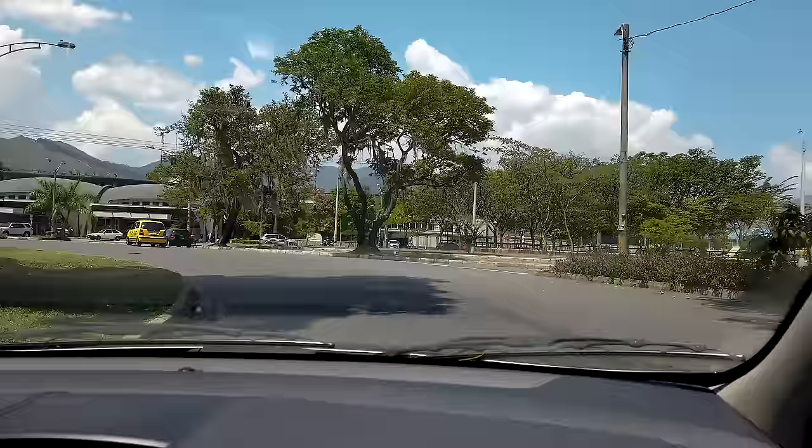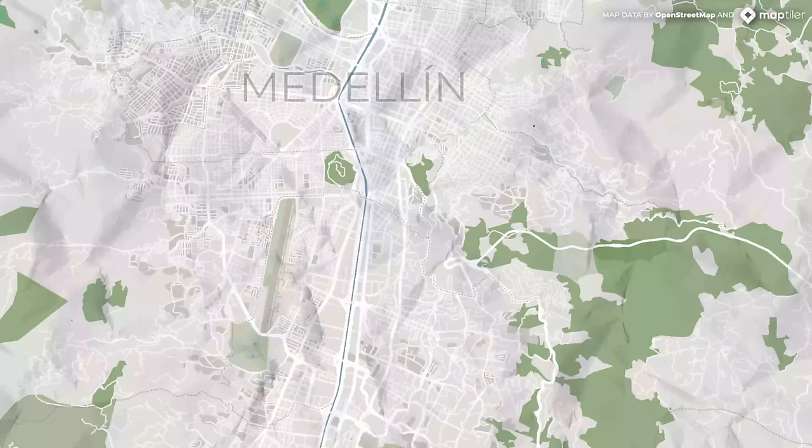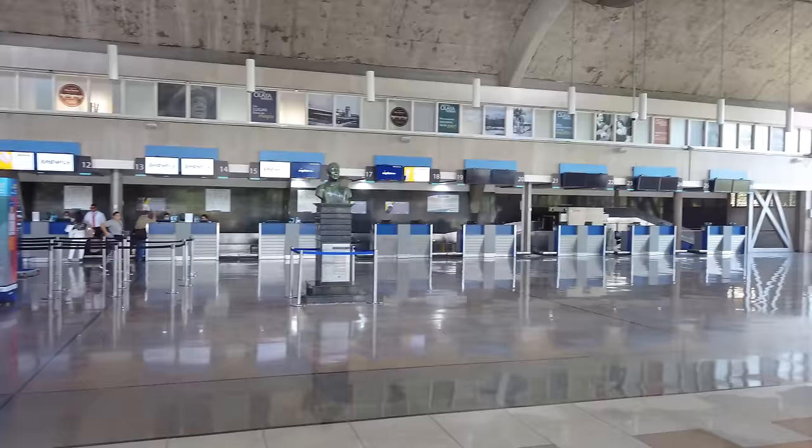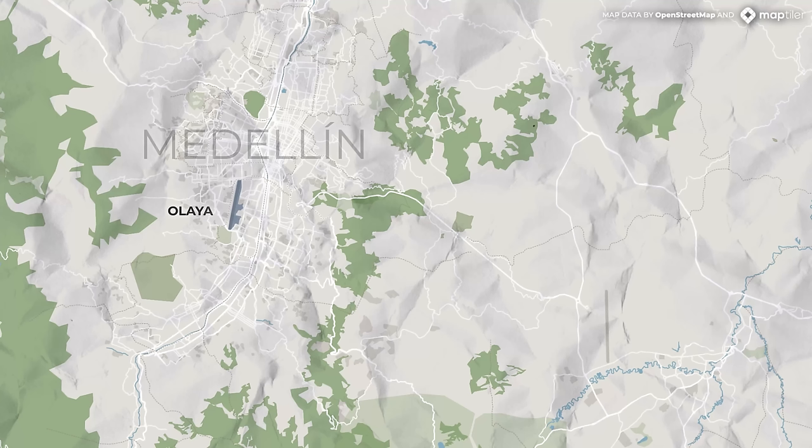The airport is smacked right in the middle of the city and was Medellin's original airport, which opened all the way back in 1936. This is also why it's named after a 1930s Colombian president, Enrique Olaya Herrera. Unable to cope with rising demand for flights, it was replaced by the much larger José María Córdova International Airport, located some 20 kilometers outside the city.